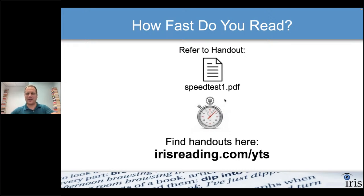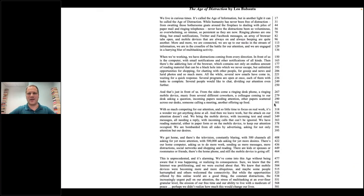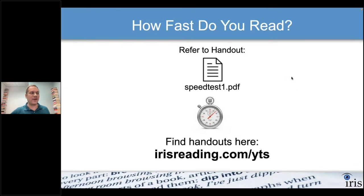You'll notice on this document there's a whole bunch of numbers on the side that will help us figure out our speed. Like I said before, make sure you're reading normally. We're not racing here. I want you to read for good comprehension, to understand it well. I'm not going to give you a test on what you just read, but I want you to read this like you normally would so you can get an accurate idea of what your actual speed is.